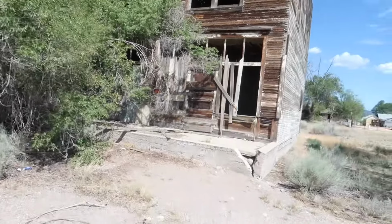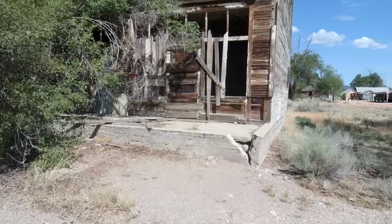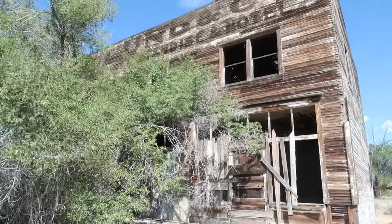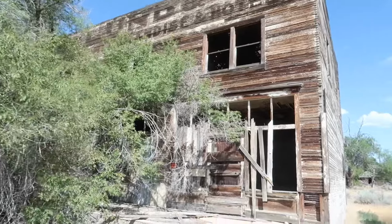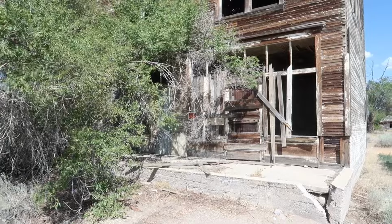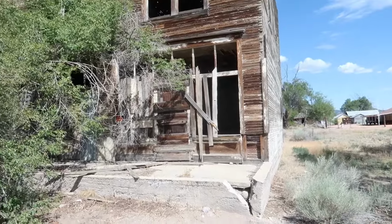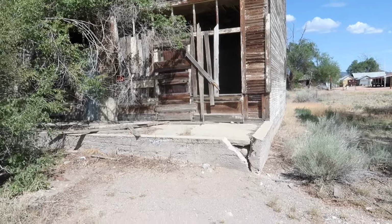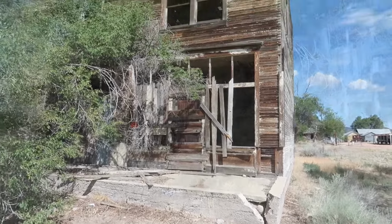All right, so super exciting for us because this old hotel is still standing. Looks like it's almost unchanged from the last time we were here. This thing is just taking a beating. The heat in the summertime and the winter and the snow that is here. Oh my gosh, but it still looks the same. Maybe a few boards have fallen off. I'm gonna see if I can get that camera in there and see how the inside's looking.